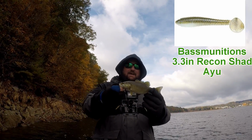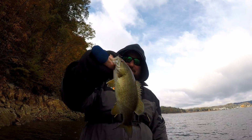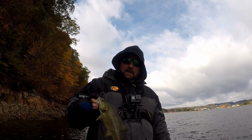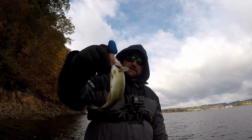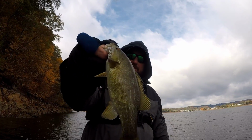Well, there's fish number two, if you can call him that. Little guy on a bluff wall, windblown bluff wall. I caught him on a Bass Munitions Recon Shad down this bluff.